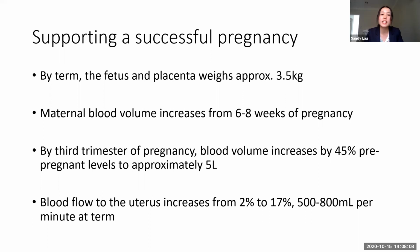And to support this, the blood volume has to increase from 6 to 8 weeks of pregnancy, such that by the third trimester of pregnancy, your blood volume would have increased by 45% compared to your pre-pregnant levels. And that's approximately about 5 liters of blood. And the blood flow to the uterus to support this pregnancy increases from about 2% when you're not pregnant to about 17% of mum's blood going to her uterus.